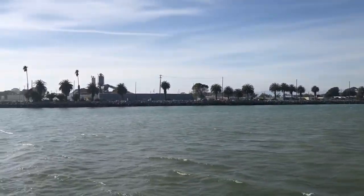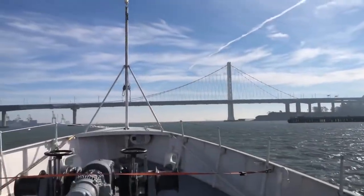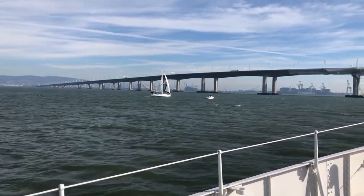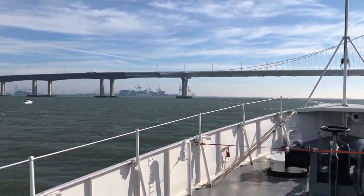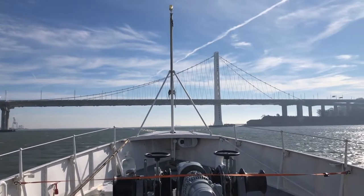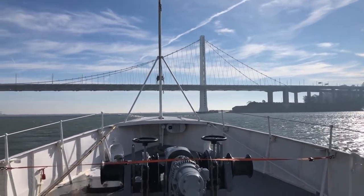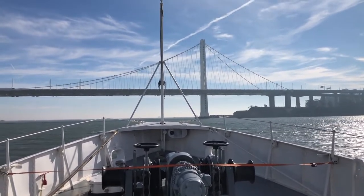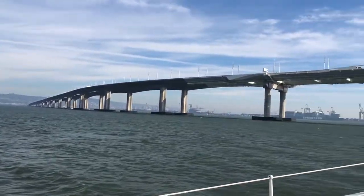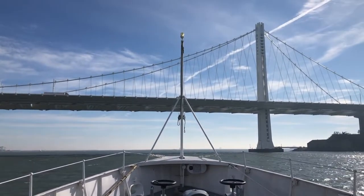We're passing Treasure Island. I spent several cold nights there when I was in the Navy. The sea and winds are calmer now as we approach the east end of the Bay Bridge.